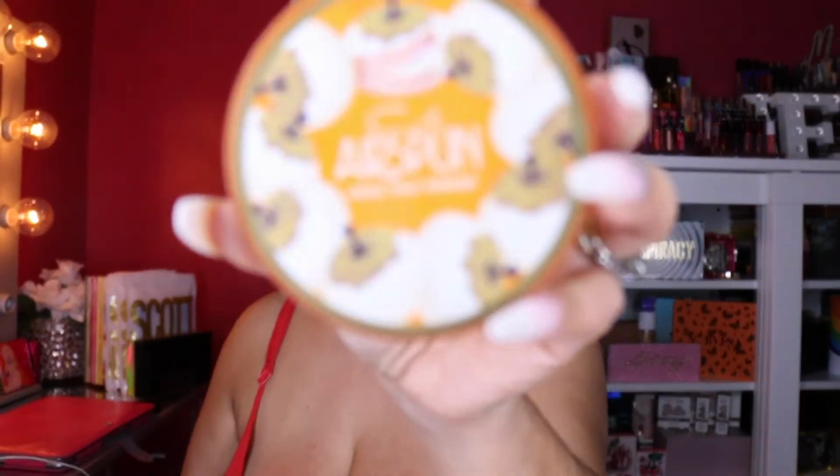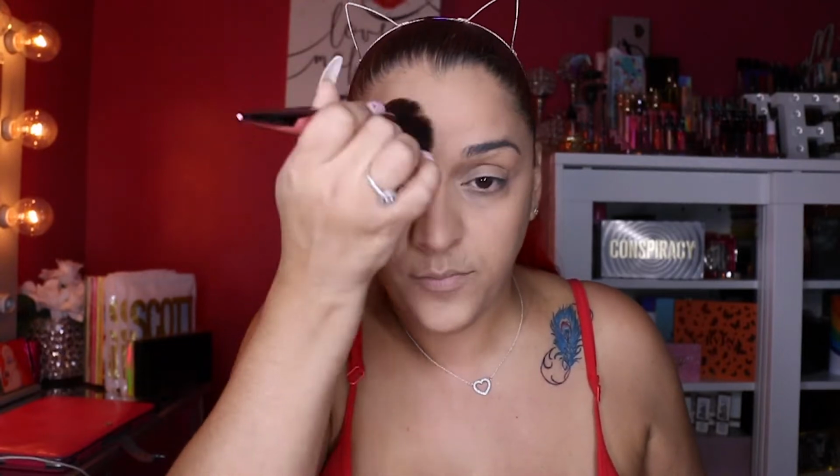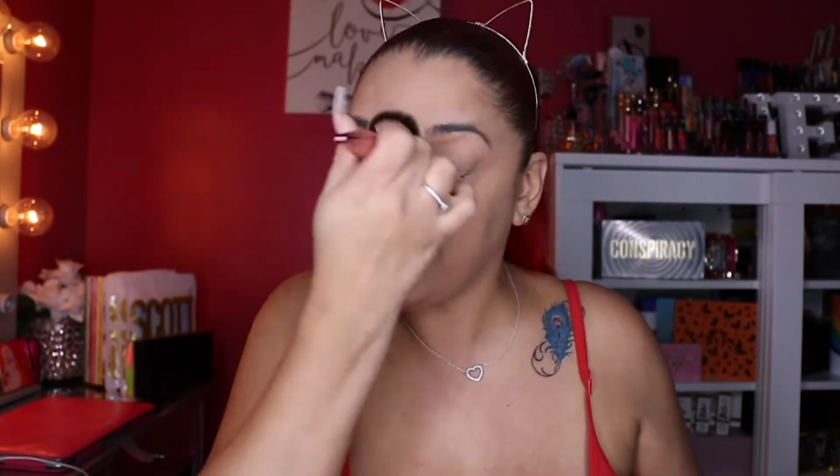Okay? Airspun loose face powder. That's just powder, just to take away some of the stickiness of any foundation and concealer until I'm done doing everything else. It's not a setting powder though. This is just an all over powder, general powder. And the type is Naturally Neutral from Airspun.